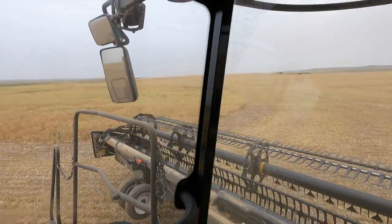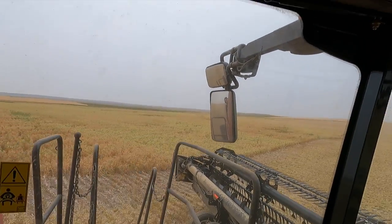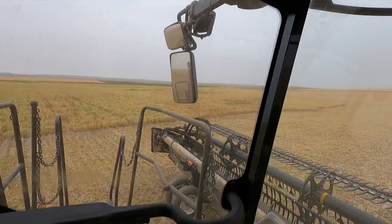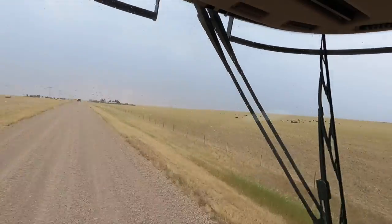Well, the peas are done, except for these green ones we gotta leave. We'll be back. Whoop, washout coming. Slow down. There we go. All right, let's go cut some durum after we move 30 miles again. Sprinkling out. Yeah. Could've used that a month ago.